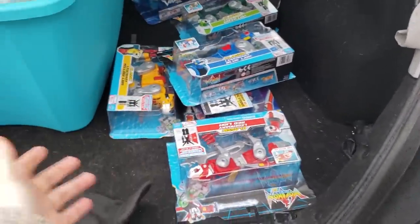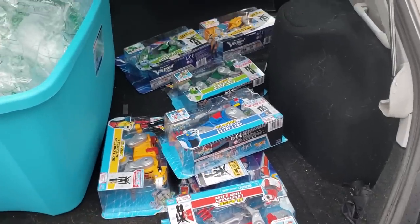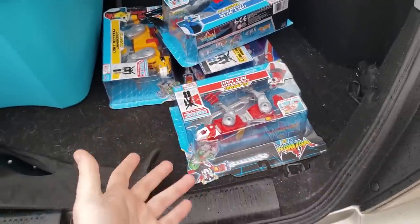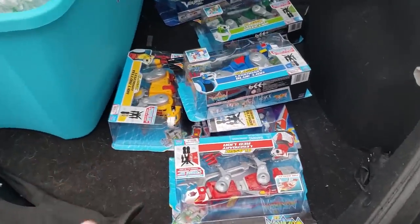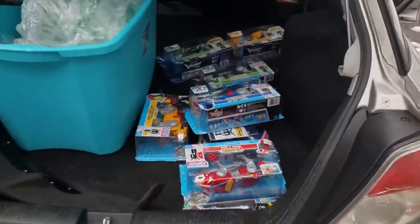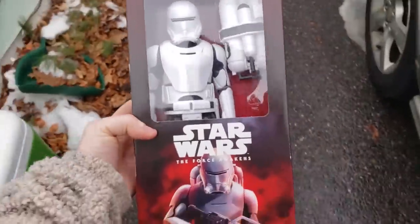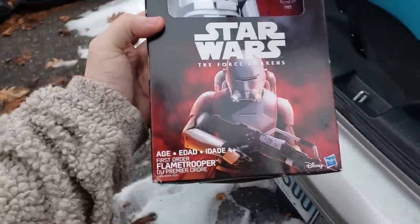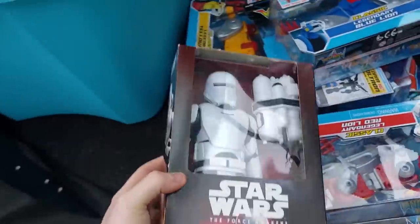Will they actually sell for that? I'm not sure. The ranks weren't bad, but maybe they're just inflated at the moment and they really only sell for around that $20, $30 range maybe. I don't know. I'm still going to list them high. Hopefully they sell. These are all Amazon items. Here we go. Just pulled out another $20 toy. Some Star Wars guy. He's a flame trooper. First order flame trooper. Another $20. I'll take it. Adds up.